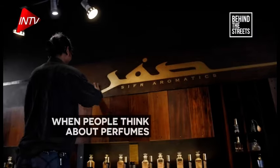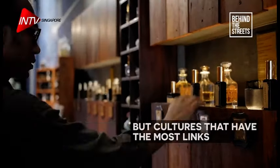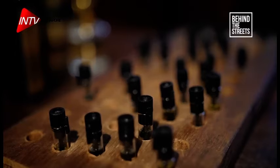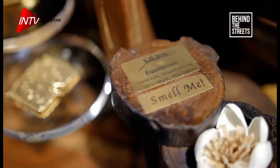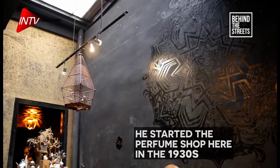When people think about perfumes, they're most closely associated with the big French brands, but cultures that have the most links to the art of perfumery, I would say, are the Arabic cultures and actually the Indian cultures. I'm actually in this trade because of my grandfather. He started a perfume shop here in the 1930s.